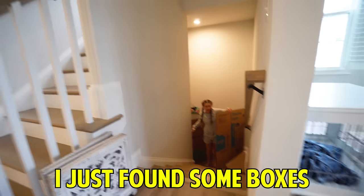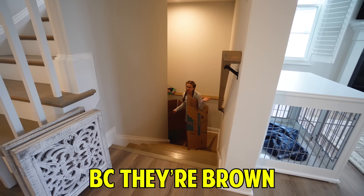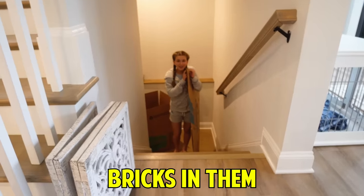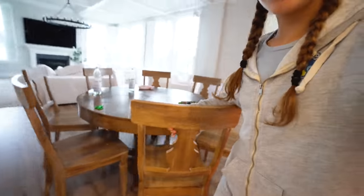I just found some boxes from downstairs and I'm gonna use this, because they're brown. They're literally gonna fly away so easily. Not if I put like bricks in them. Where are you gonna find bricks? All right, guys, I'm also gonna use these brown chairs right here. There's a lot of brown in this house, so I think I could win this.